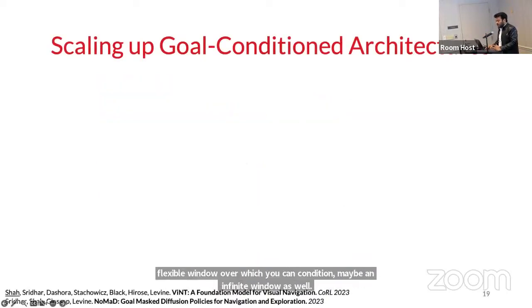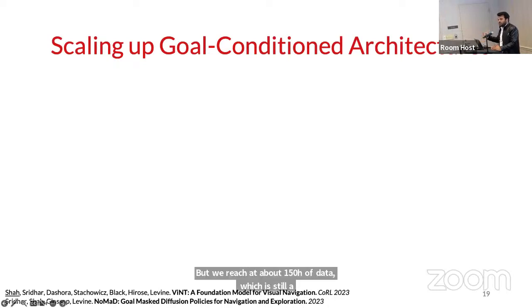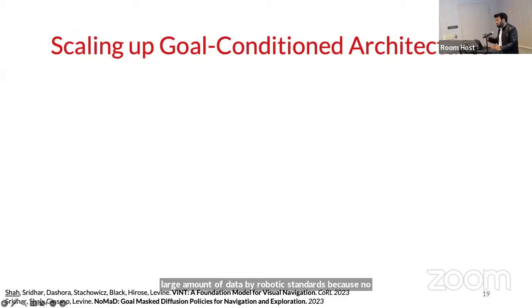So how do we scale up this sort of an architecture to take more data sets, more things in the real world? The scale of data that I have is much smaller than the scale of data you can have if you're in industry. But we reached about 150 hours of data, which is still a large amount of data by robotic standards, because no single lab would actually be collecting so much data. So we talked about how can we scale up our model so we can actually get to 100 hours of data, but maybe even more, because in the future, you might be collecting even more data.